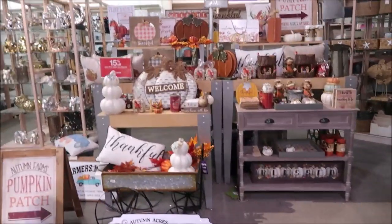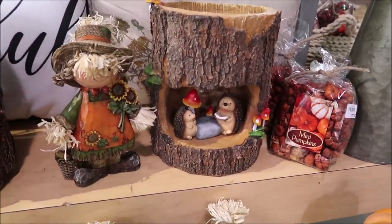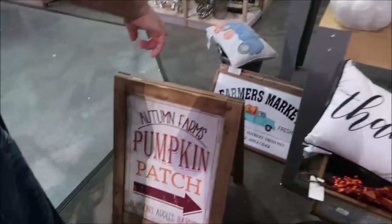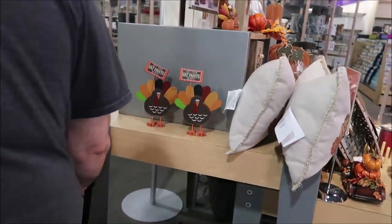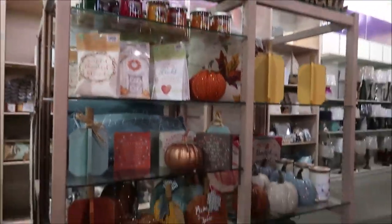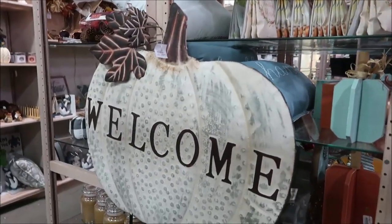So they have some different things here that I haven't seen other places. They have some little hedgehogs in this log, like their little home. That's different. And they have some pillows. This is more of the harvest stuff. This sign's really cute. They have some turkeys. Get your fat pants ready, it says. Wear your stretchy pants. And then they have some things to set on your end tables and some smaller things. That's a nice big sign. It's $30 for that welcome sign.